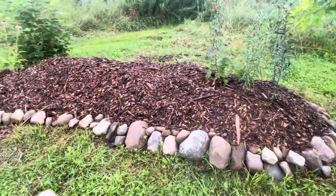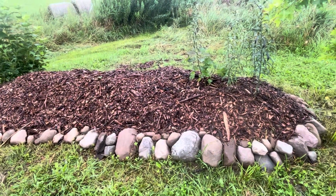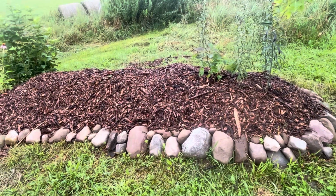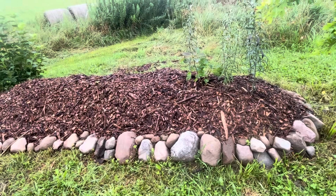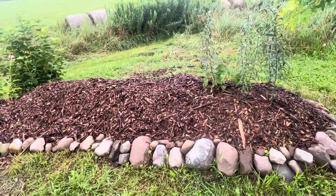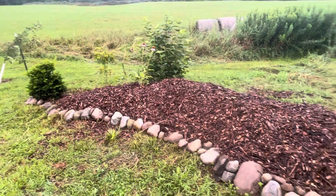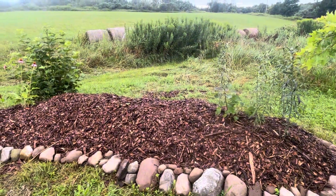It's the first garden I've lined with stone. Not sure how I feel about it or how it's going to maintain because of weeds. But we'll see. These are all stones from our landscaping. We have, oh my, this is stone central, as you can see. So a lot of these stones were even taken out of this mound.